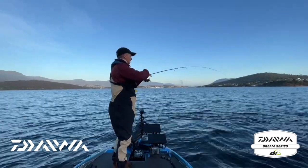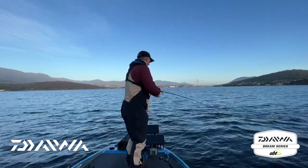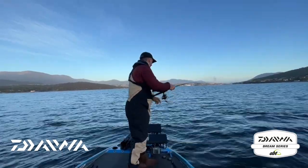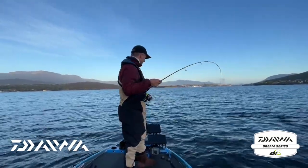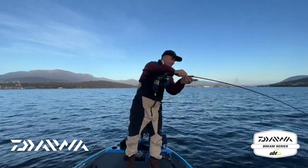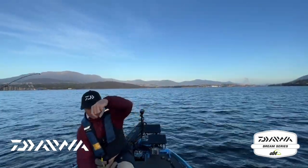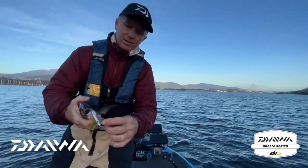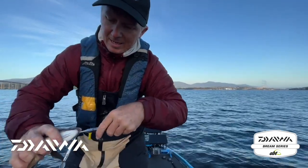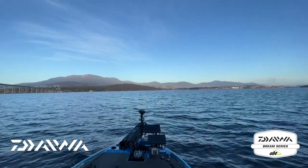Doesn't feel like a giant. But he definitely picked it up off the rock. Little one. You can see the cabbage where it was hung up. This was the fish that ate it. Another little one, he'll just be legal.